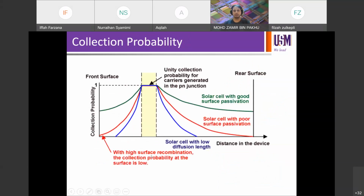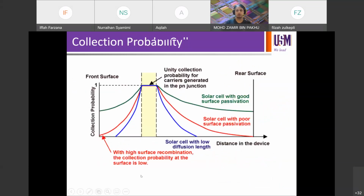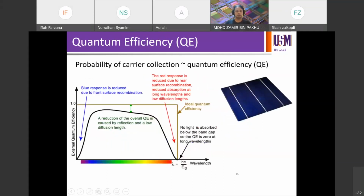So we've also discussed this collection probability, where the surface passivation is super important when we talk about the solar cell. So this essentially means that the front surface here and the rear surface there need to be properly passivated, okay, in order to ensure that your collection of the carriers is high on both sides. Okay, we've discussed this one. I don't want to go into the details again, right?